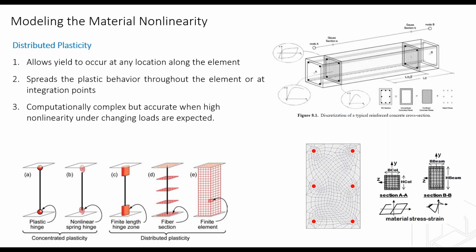The other approach we have is distributed plasticity. Unlike lumped plasticity, distributed plasticity allows yielding to occur at any location along the element, and it spreads the plastic behavior. It's computationally complex, but it's accurate, especially when we have highly changing loads and we expect high nonlinearity. In this picture, you see different modeling approaches like concentrated and distributed plasticity.